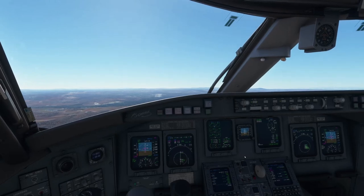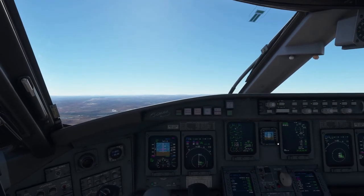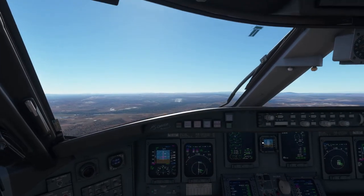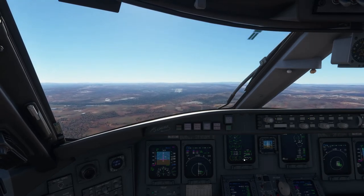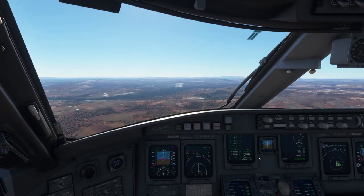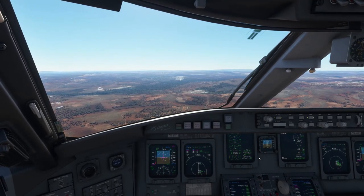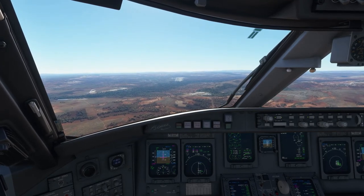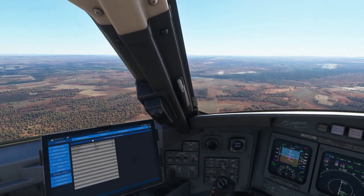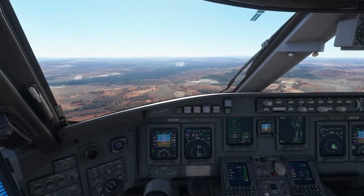Okay, flaps 30. Seat up a bit. Right, so you see here it's capturing the glide slope. Let's just see how long it captures it for. Right, we're in flaps 30. Landing gear is down. Approach checklist. Performance, set 138 knots.